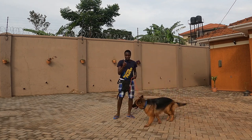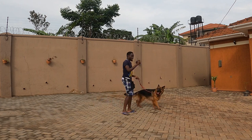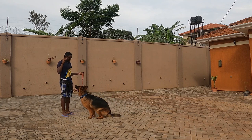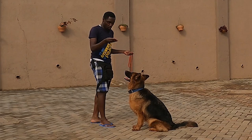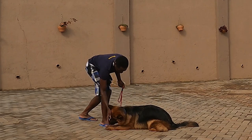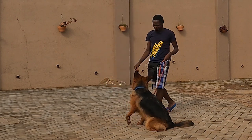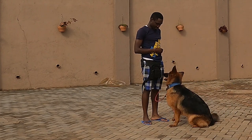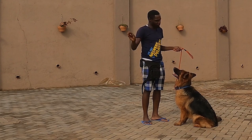I can't get Bella to go down without lowering her into the down position, unlike the sit. So that means the down has been a little bit harder for her to learn. If I say, Bella, down, nothing, she has sat. She hasn't yet learned the down command, but it's only by lowering her into the down position that she'll be able to go into the position. For the sit position, it's quite easy. Come on, Bella, sit, good. So going into a sit is quite easy. She has kind of mastered that.